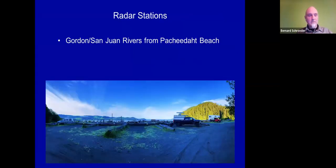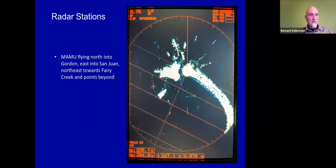So, another couple radar station examples, places I've been in the last couple of years. Here's Pachena Bay... at Patchudat Beach, close to Port Renfrew, at the mouth of the Gordon River. Here you can see birds flying in and out of the Gordon as well as San Juan Valley. On the radar screen here, you can actually see the wave break line along the beach. Here's the mouth of the Gordon River.